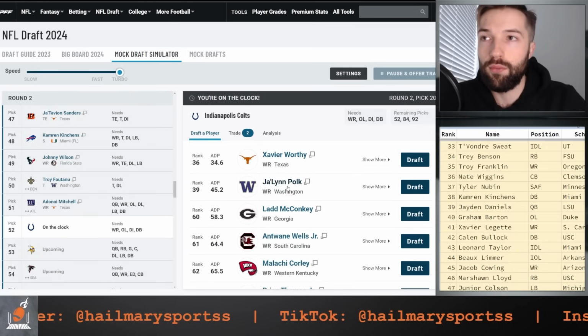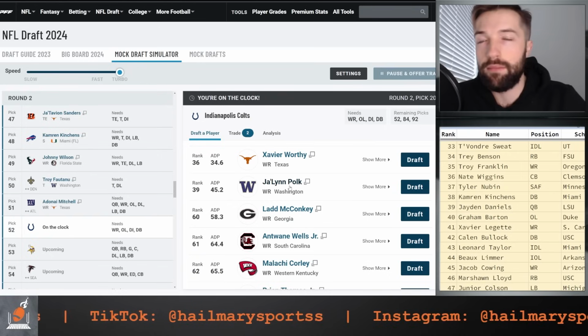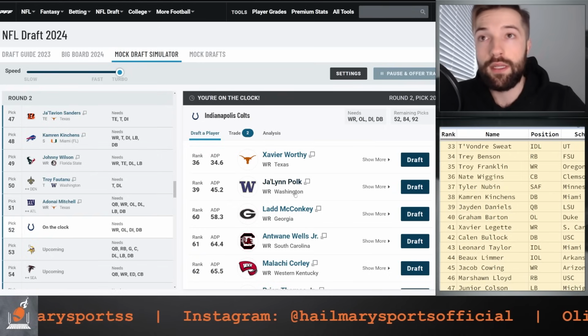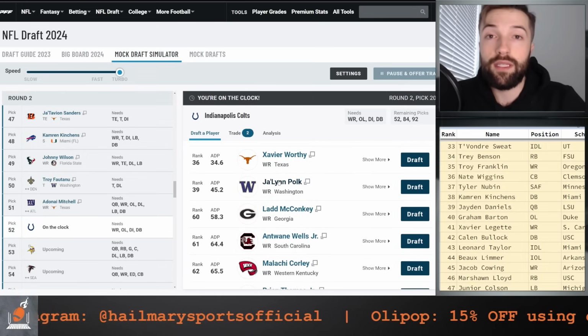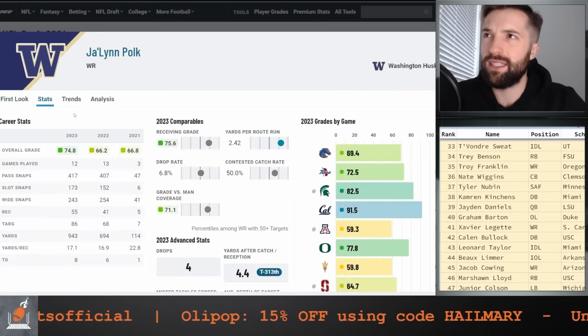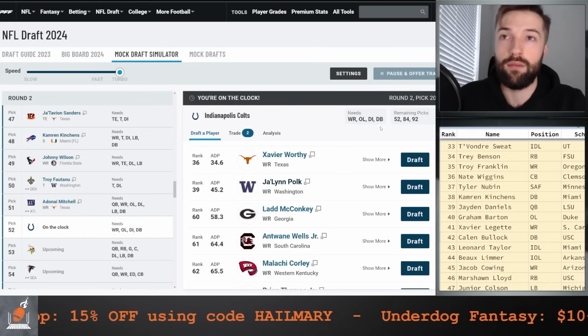I think Jalen Polk will return. However, in this mock draft, because I'm not doing a 2025 and because his quarterback is leaving, I will assume that he will come out. But again, just want to put that little caveat in there. I think Jalen Polk might be a really good guy to bring in for competition with Alec Pierce. I think he's 6'4" or is he 6'2"? He's 6'2", 204 pounds. Knew those numbers were scrambled in there somewhere.